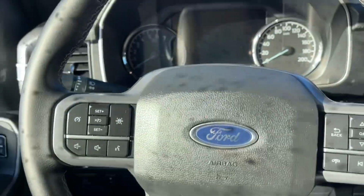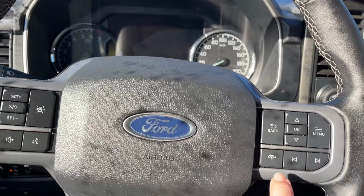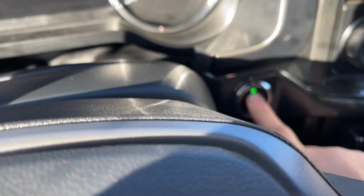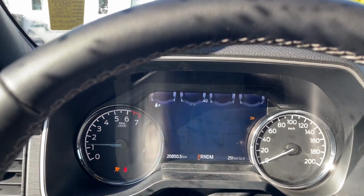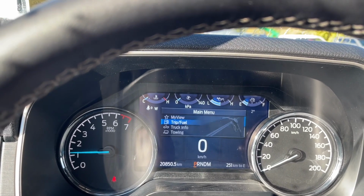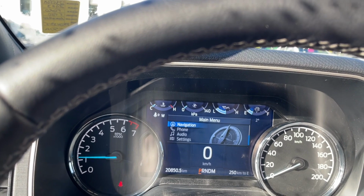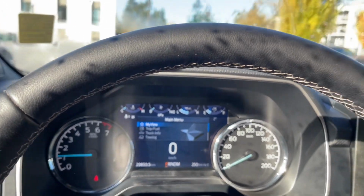And on the face of the steering wheel is your lane keeping, cruise control, volume, your menu, and hands-free dialing. Now this is a push start, so my foot's on the brake, keys in the pocket, and we're going to push the engine start stop button. On your dash, any important messages, the odometer reading, and your menu. So let's go through there. My view, trip fuel, truck info, towing, navigation, phone, audio, settings, and these all have sub-menus.